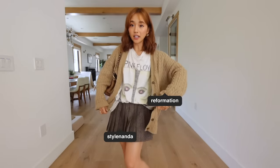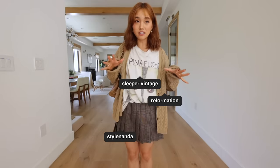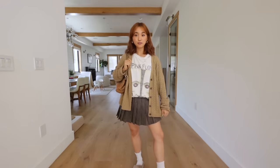Before I left, I wanted to do a little quick outfit of the day. This is quintessential Jen. I will always enjoy a tennis skirt, a cardigan, a band tee. These are just closet staples that make me feel at home. But yeah, these are the vibes for today, and let's head on over to the baby shower.